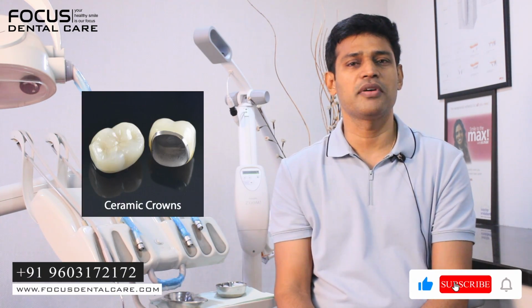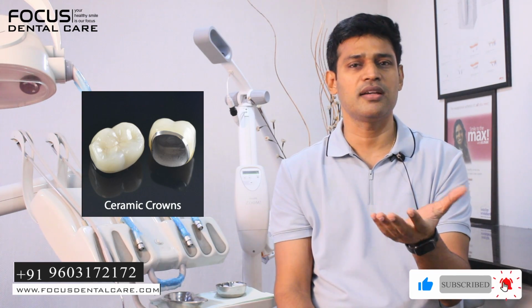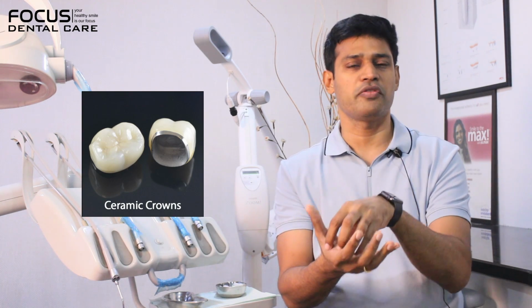Now, there are different kinds of crowns which are available. Initially, we started with metal ceramic, where there is a metal sheet which is there inside, and the ceramic is covering on top of it. So the metal gives the strength and the ceramic will match with the adjacent teeth depending upon what shade the particular patient has.